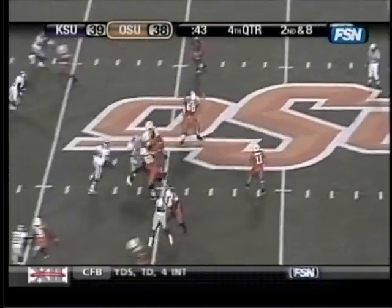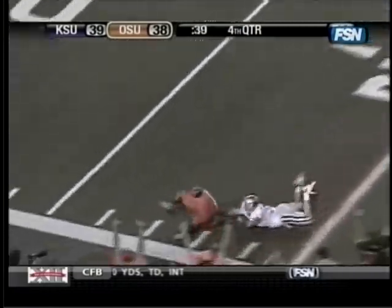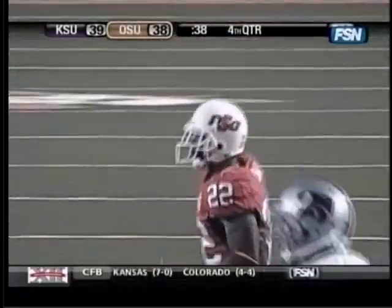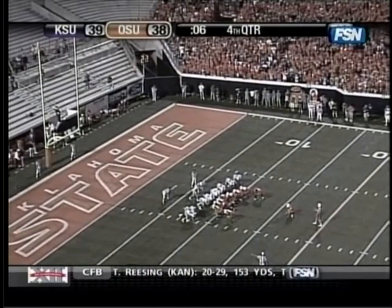2nd down and 8. Zac takes a snap, drops back, floats it down the left sideline for Savage, and he makes a leaping catch inside the Kansas State 20, and out of bounds at the Wildcat 18-yard line. Kansas State 39, Oklahoma State 38.